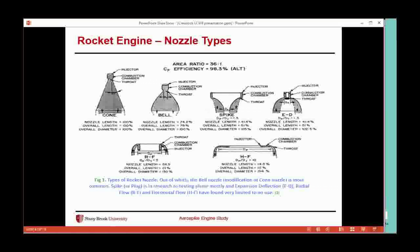And the major difference between the two is you'll have the combustion chamber just push out the exhaust into the bell and then have an exit outside of the bell, versus you have the combustion chambers outside of the spike pushing down the propellants over the sides of the spike.